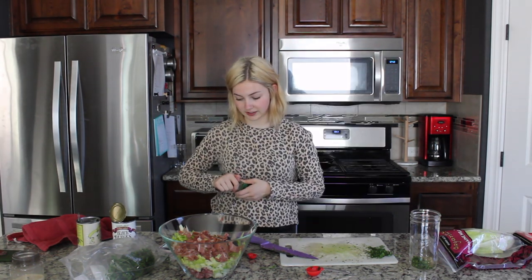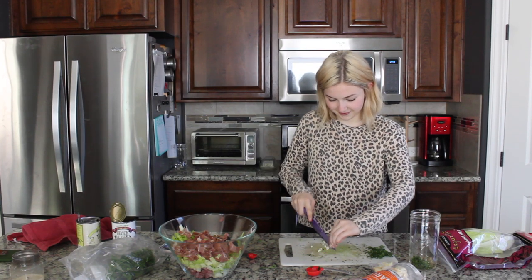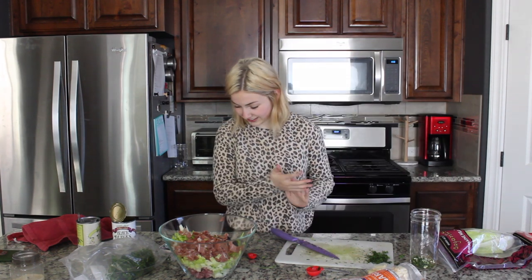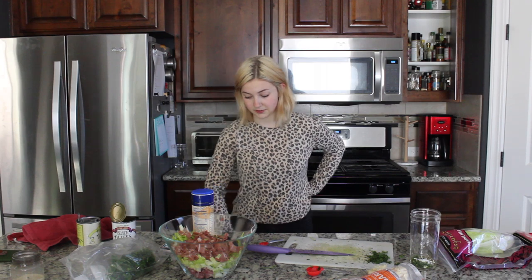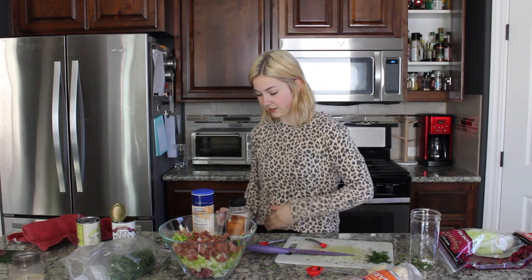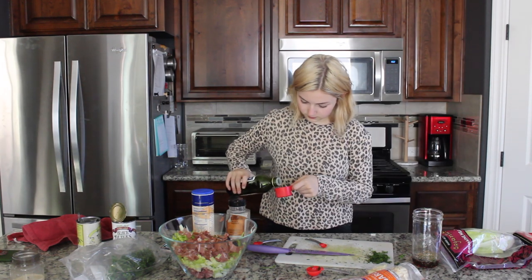One clove of garlic. We're gonna get one little garlic clove. Now that we have the garlic, then we do a half teaspoon of salt. So we're gonna get the salt, we're gonna do a half teaspoon of it. We're gonna do a fourth teaspoon of fresh cracked black pepper, okay? Fourth cup of red wine vinegar. 3/4 cup of extra virgin olive oil.